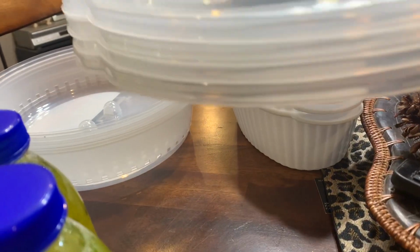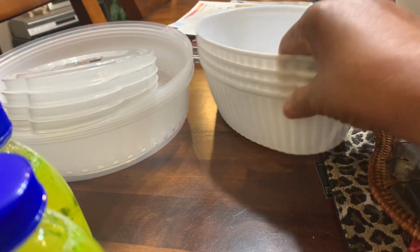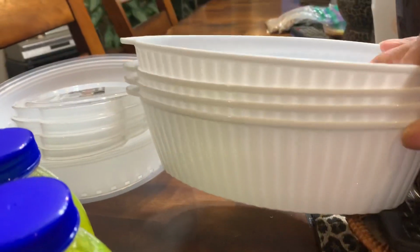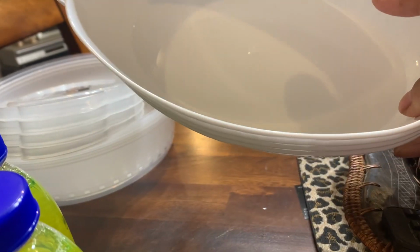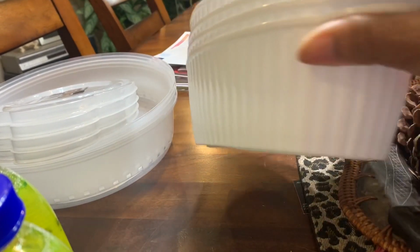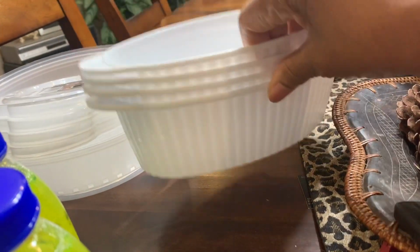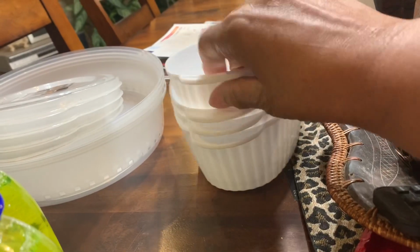And these are the tops for these other microwave bowls that I got. I thought they were cute. They were really nice. You could put your meal in this, whatever food you're going to be eating. You can put it in here. And so I bought four of them. I thought they were really cute.